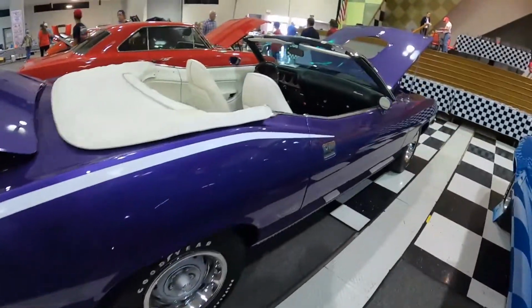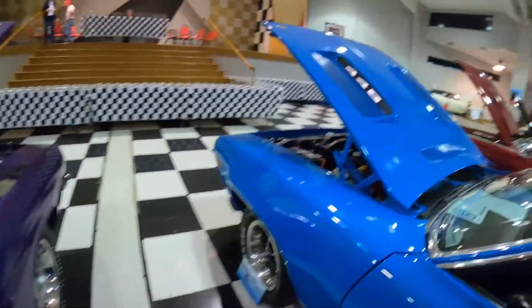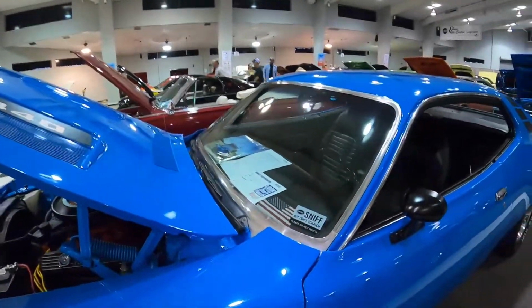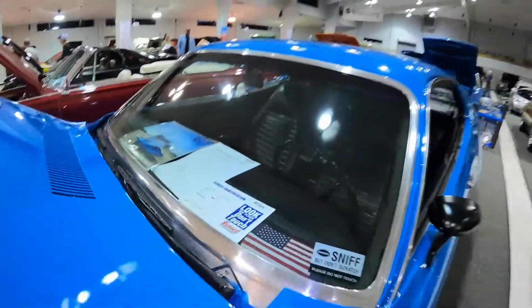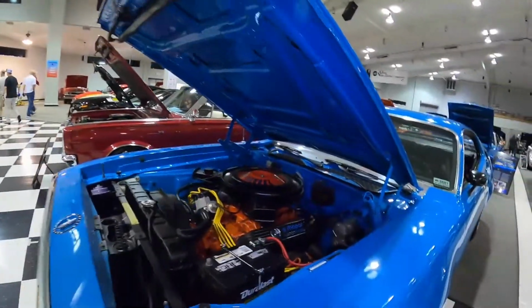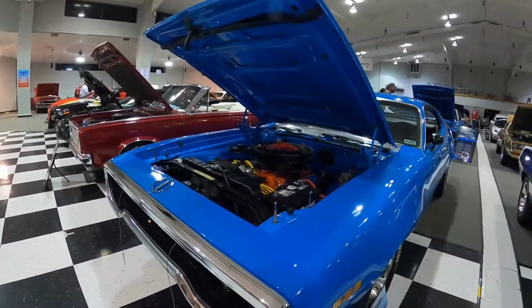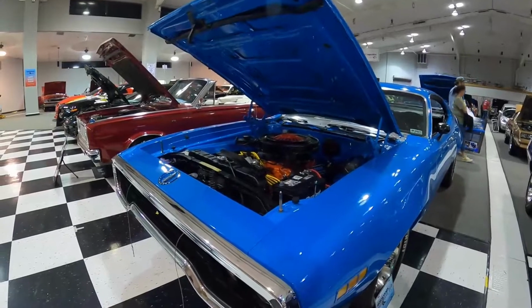Got a 1970 Hemi. That's good looking. All right, we got a 1971 Plymouth Roadrunner. You know if that car's Petty blue? You know, I don't know the color. I would think that it is, wouldn't you? I don't know.